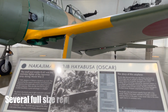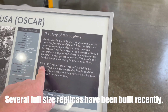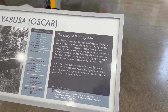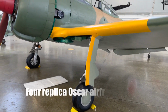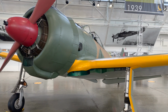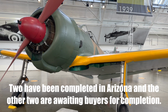This is an Oscar. And this particular one, story of this airplane, this is the last known type 1B Oscar left in the world. While it's restored, they're not gonna fly it. Too special, can't have anything happen to it. That's the definition of priceless, when you don't even use it for anything but sitting there. So what is this thing worth? 3 million, 4 million, somewhere in there.